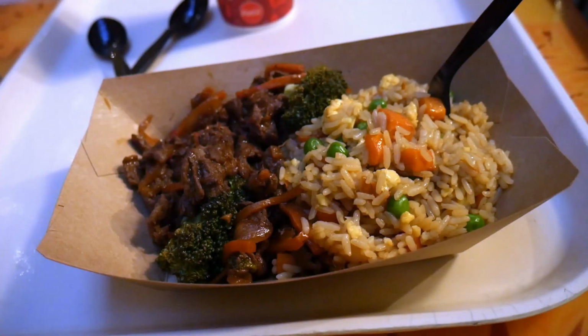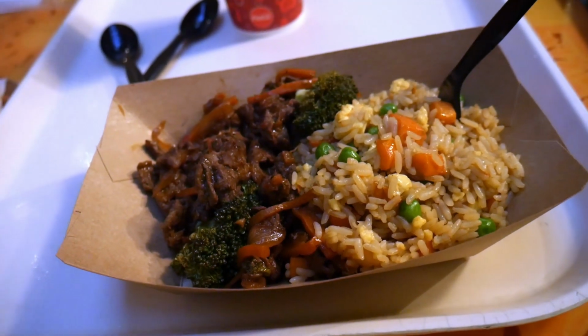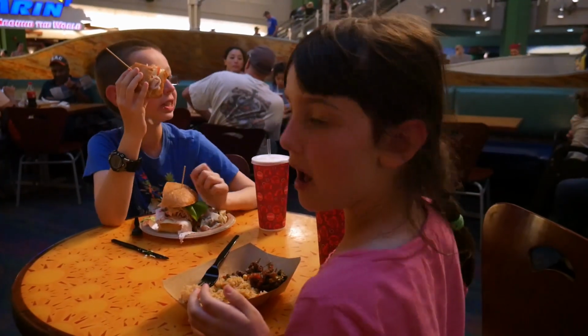Finished our last ride of the day. We really enjoyed the Seas with Nemo and had a great time. Now we're eating dinner. We went to the Land Pavilion, which is right around the corner from the Finding Nemo ride, and we're having some Mongolian beef, and some of the kids are having wraps or turkey sandwiches. Great end to a great day.